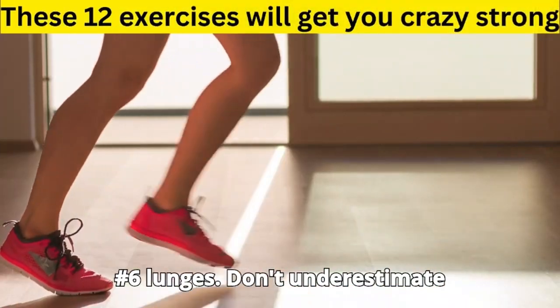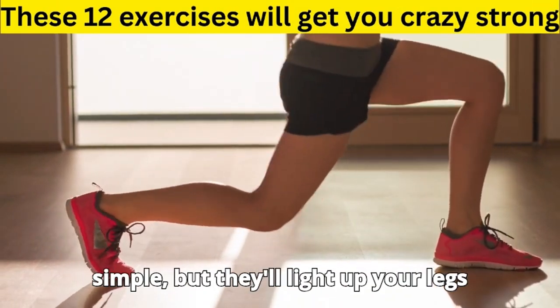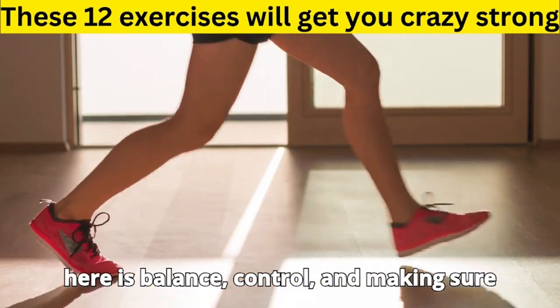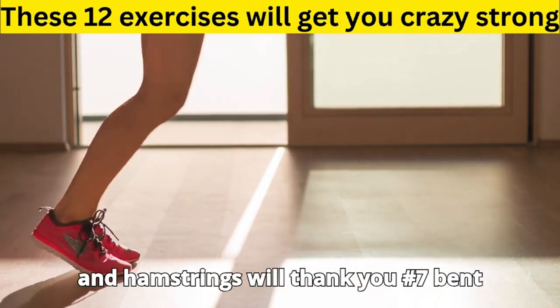Number 6. Lunges. Don't underestimate the power of lunges. They may seem simple, but they'll light up your legs and glutes like nothing else. The key here is balance, control, and making sure each rep is strong and stable. Your quads and hamstrings will thank you.